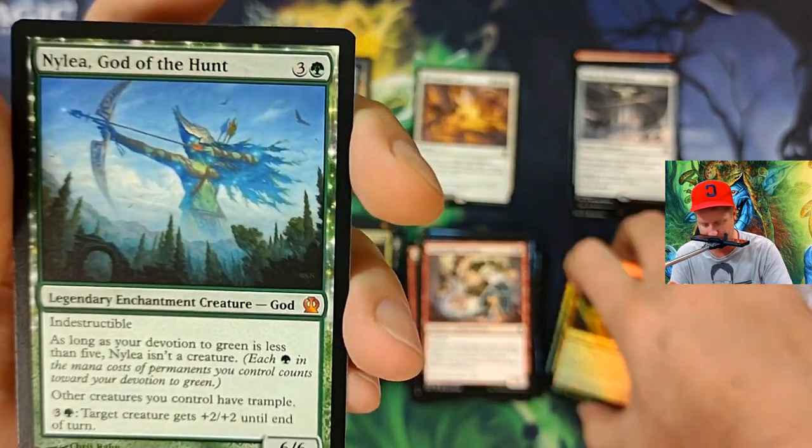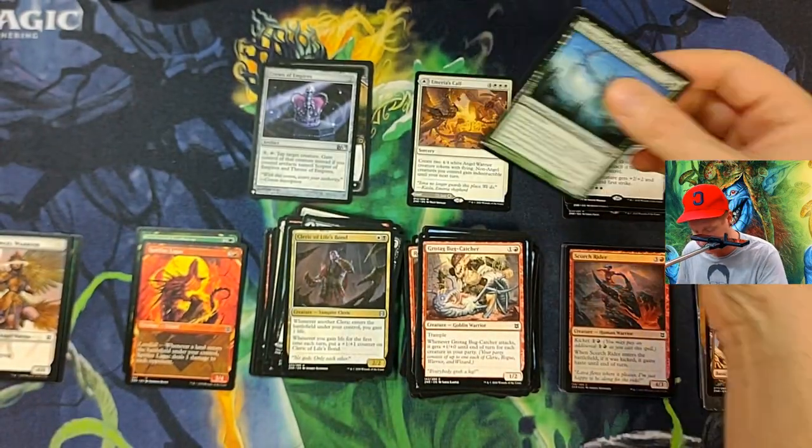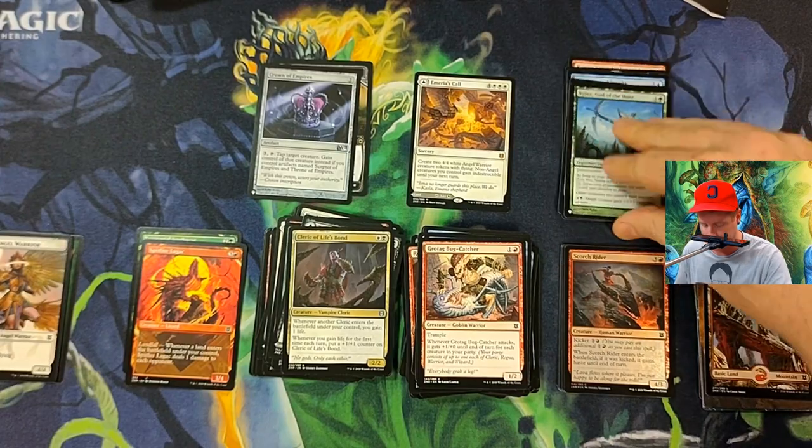When I first got back into Magic after like a, oh God, was it a 13, 14-year hiatus? Theros was one of the first sets I went back to. So that was pretty cool.